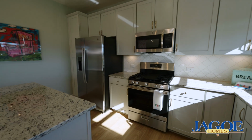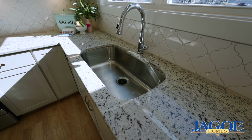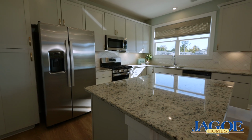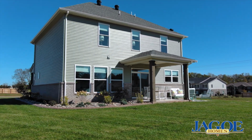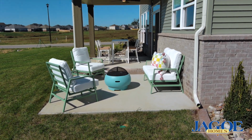There's also an efficient GE stainless steel appliance package, a single bowl undermount sink with Delta faucet, and 3-centimeter granite countertops with pencil edging. Just off the kitchen, you can walk out to a 12-foot by 10-foot outdoor covered retreat that includes additional concrete patio for backyard entertaining.